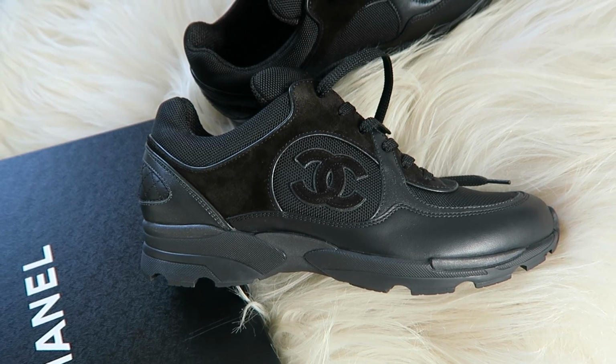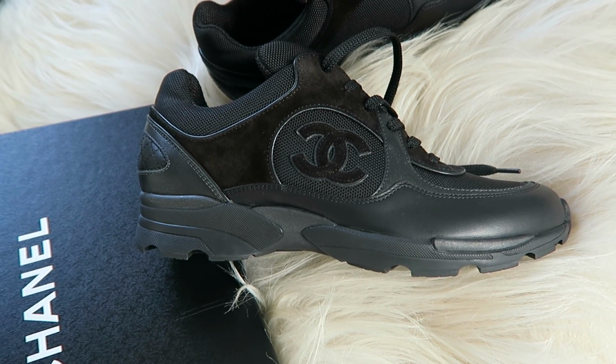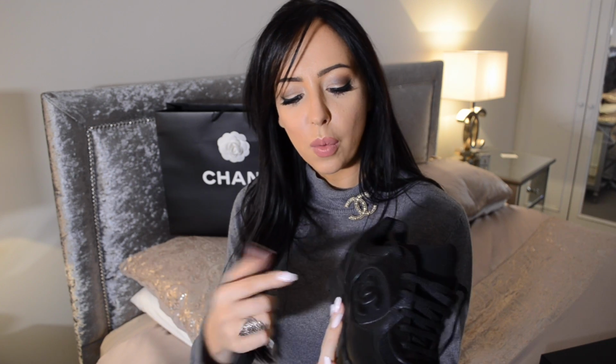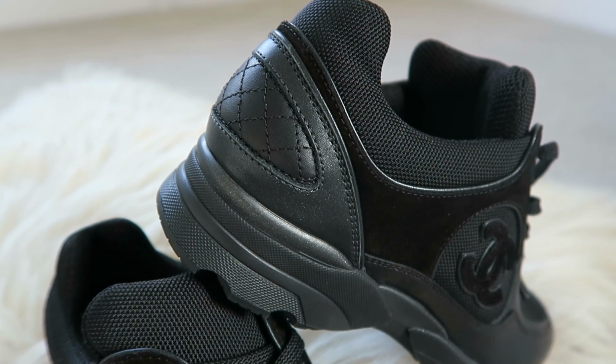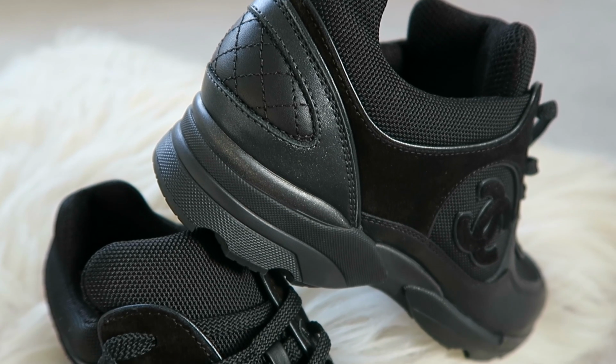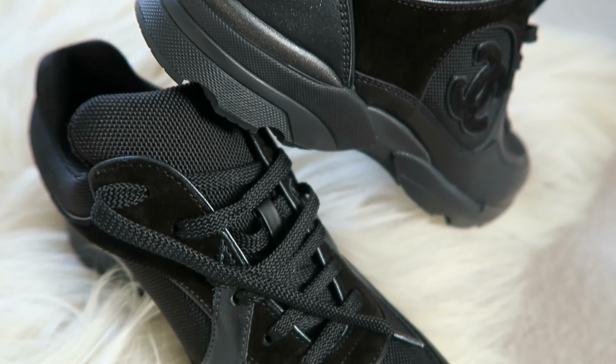So pretty much the design is that they're all over black, as you can see, and they've got the double C logo on the sole there. What you've got is black suede detailing around here, and on the two C's there, and then all of the rest of it feels like lambskin. I could be wrong, but it does feel like lambskin.